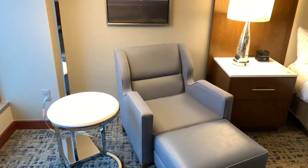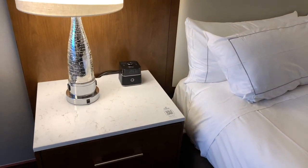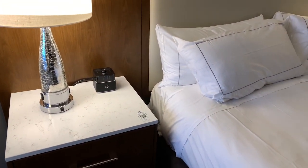That is a lounge chair so that I can stretch my legs. There's an alarm clock where I can set my alarm to wake up at the desired time. So let's go ahead and move to the bathroom.